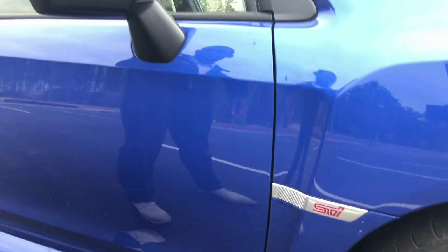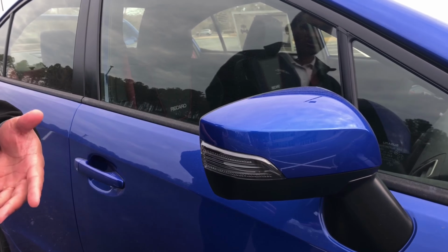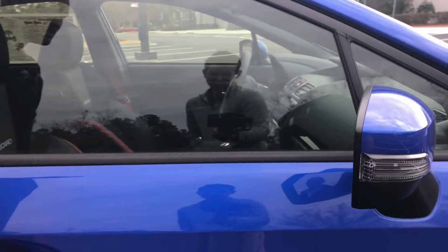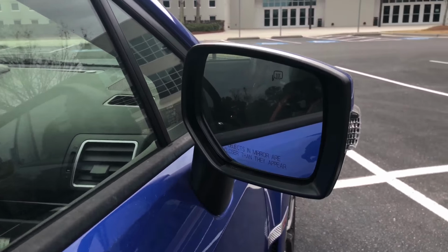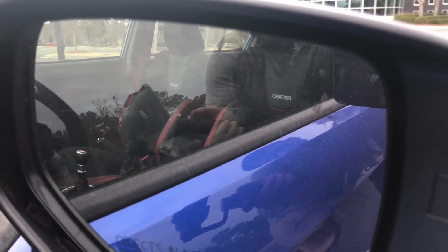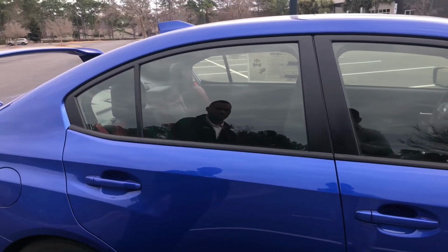On your mirror, we do have your turn signal indicator lights in your mirrors, which is new on the 18s. There's also the blind spot indication. I don't know if you can see it there, but those two cars on the mirror will light up orange if someone is in your blind spot. Maybe we can demonstrate that for you where you can see the lighting.